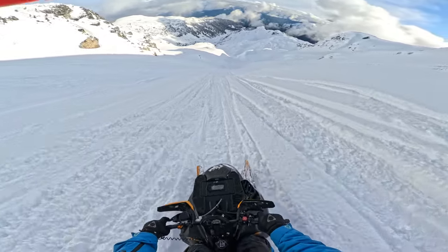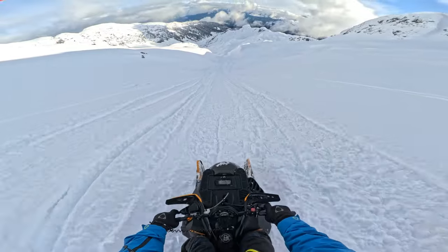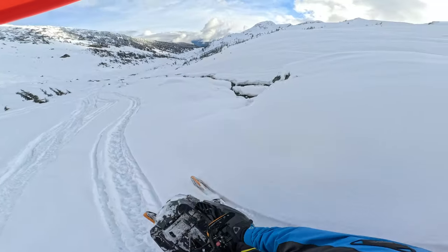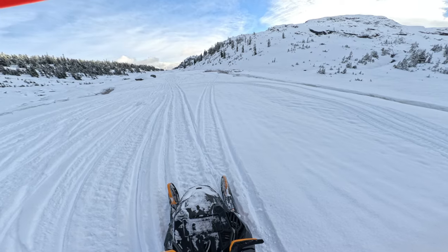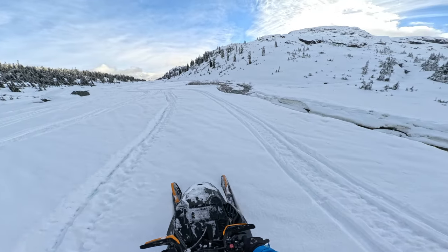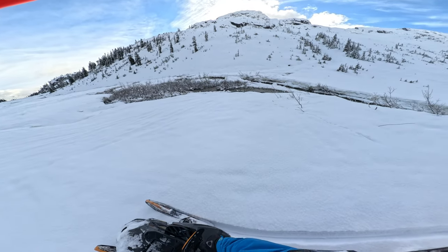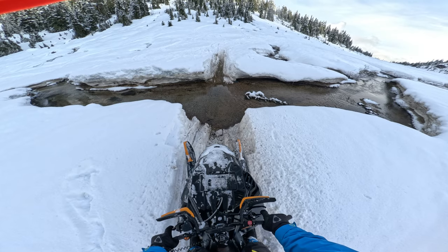Oh, I'm actually going quite fast. I shouldn't have gone so quick into that. Oh well, the brake's not going to do anything in this. Just fishtailing. So you see the creek is alive and well. So this over here is where I went into the creek day one. But wow, certainly changed. It's definitely lower as well. Oh fuck, it looks deeper. Right.